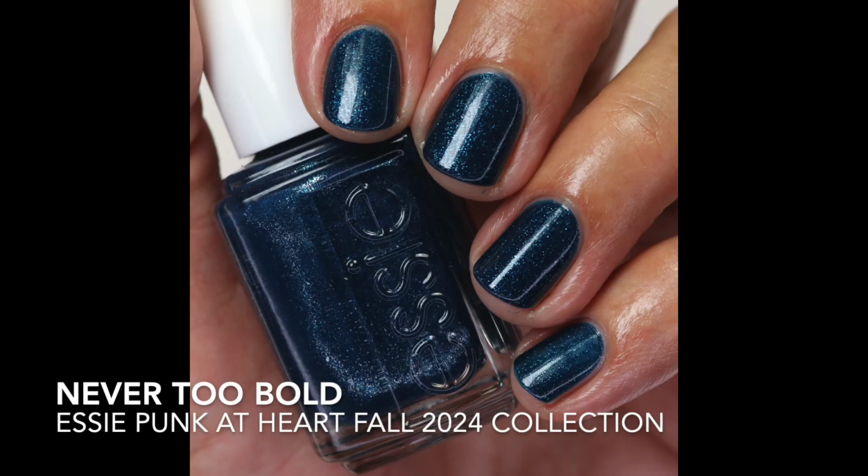One that I'm really looking forward to wearing is Never Too Bold, and this is from the Essie Punk at Heart Fall 2024 collection that just came out. I have a review of that. I'll put all the links to my reviews like always down below. But this is so good. I was so excited to wear it.